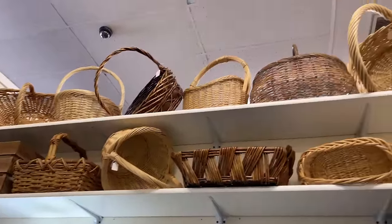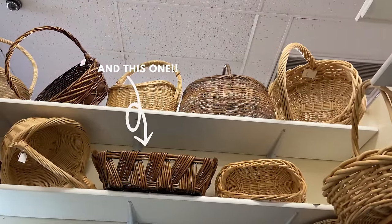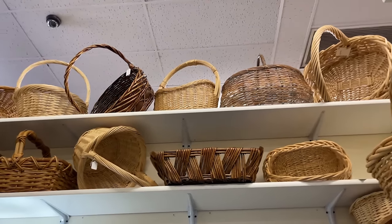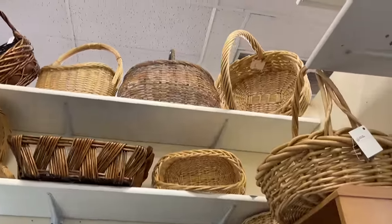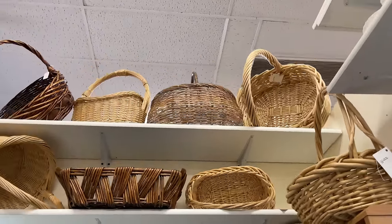Oh, look at all these baskets. I really love that one right there. Oh, that looks really good. I have no idea how much they are though, and I cannot reach them. But I might need to ask about that one. That one's so pretty.